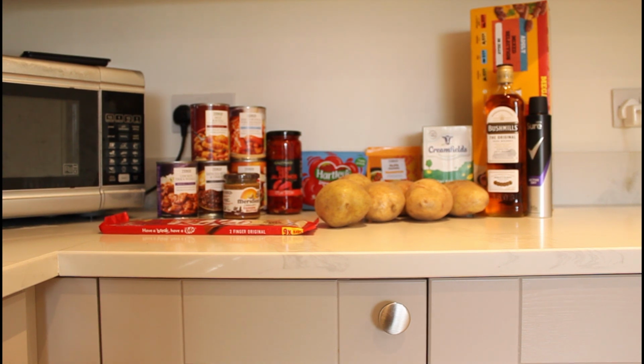And I went for Bushmills because where I'm from in the north of Ireland, that is our nearest distillery, and it's good stuff as well. Although Black Bush is preferable in this household, but I wasn't paying those prices. Extra bottle of deodorant. My partner seems to go through quite a lot of it, so I just thought I'll get in another one this week again.